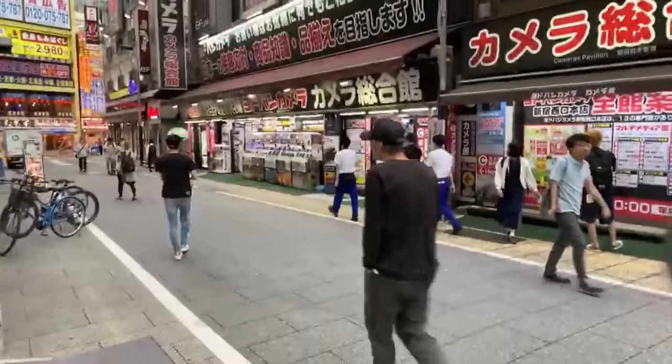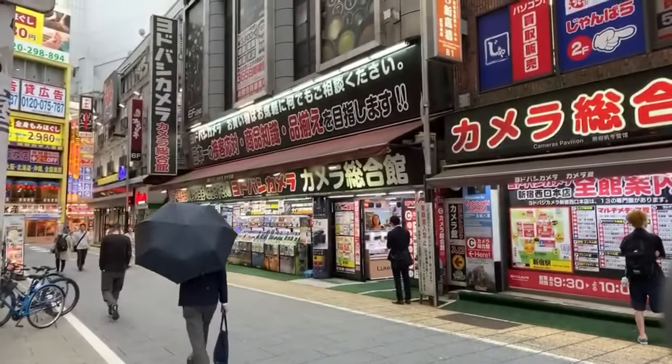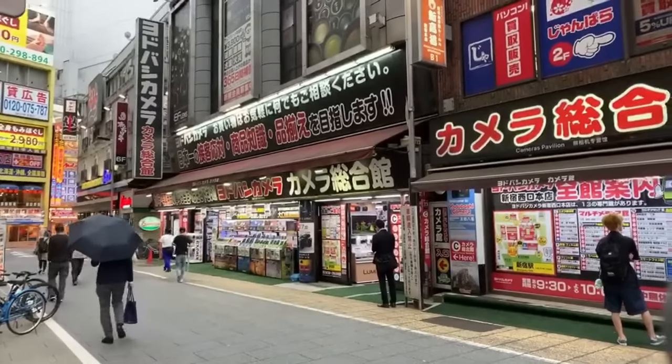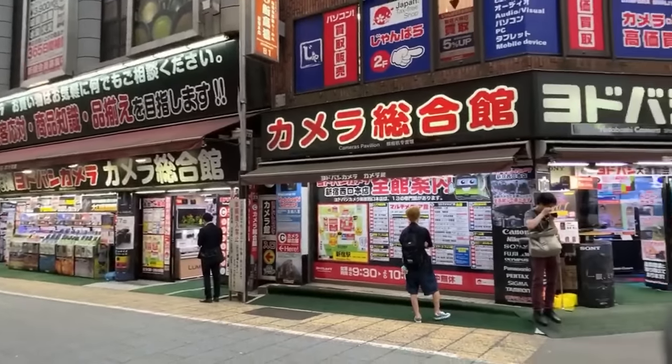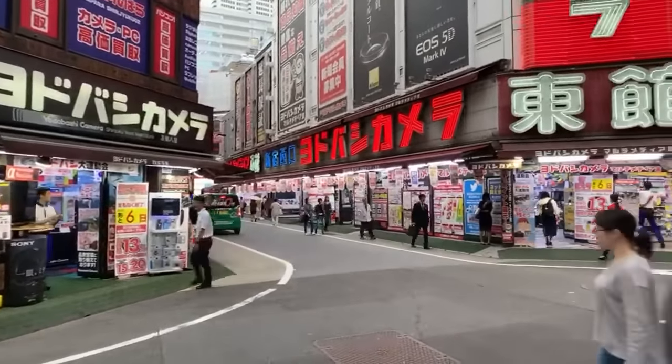But this shop has a lot of history to it. So does this company. This is a place you come if you're looking for anything camera or electronics based. Shinjuku is one of the places, Akihabara is the other one where they have a super mega store. But the one here in Shinjuku, it's an institution. It's just really, really famous.